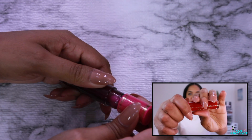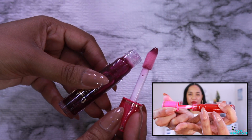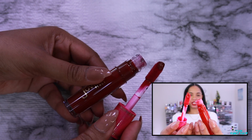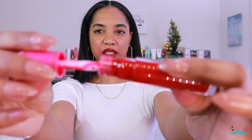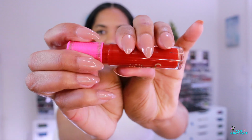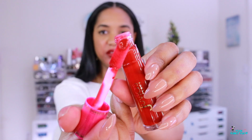The applicators for these, I will say, are a little bit tricky because when you're pulling them out, the sifter is a little tighter, so if you pull out too hard, you're gonna get product just oozing everywhere, so be careful with that. You do have to pull a little harder though, which can cause a mess, so just be careful with that. But the actual applicator is a large doe foot, and I like that as well for applying lip color.